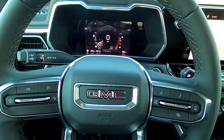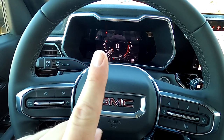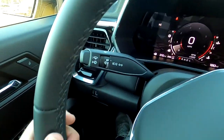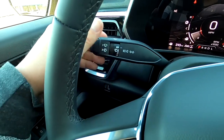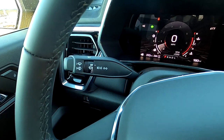This vehicle actually has the base level cluster. It does not have the premium cluster. So there's not a whole lot of reconfiguration going on, but we're going to go over that here in just a second. Multifunction control here. We have wiper washer controls, intermittent controls here. Of course, you have your high beam and of course your indication as well.